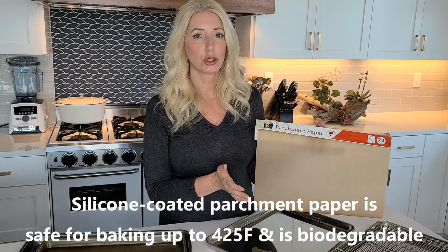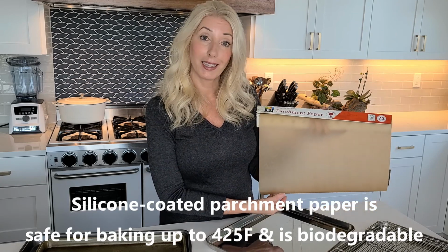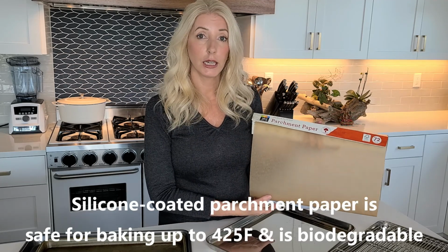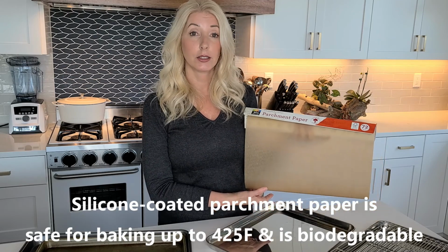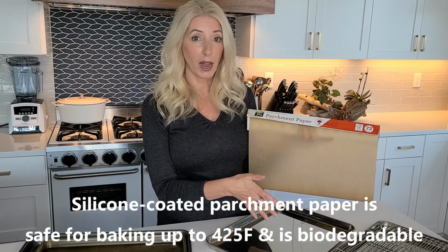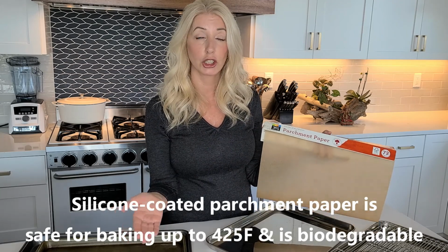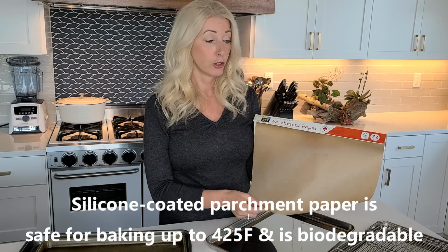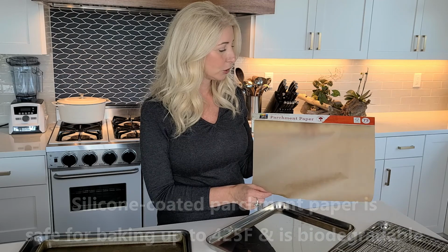Silicone is made from silicon, which is a natural and inert ingredient. It's coated with that, which makes it non-stick. And as long as you're not heating it at higher than 425 degrees, it is safe to use. It's also biodegradable, so you can throw it in the compost, you can throw it in the trash, and it will degrade quickly and easily in the environment. So parchment paper is safe, guys. It's something that you can definitely use.